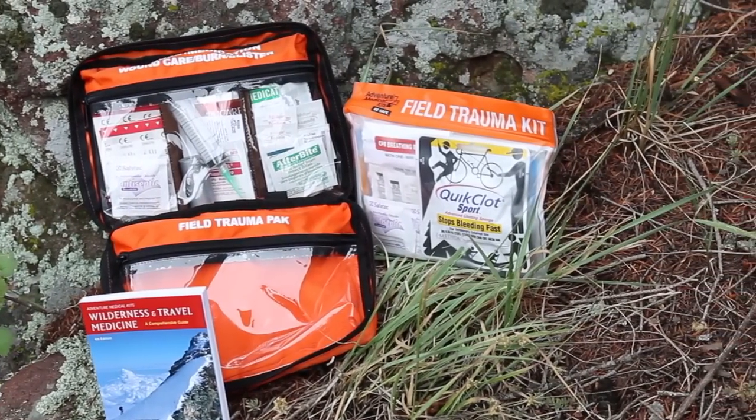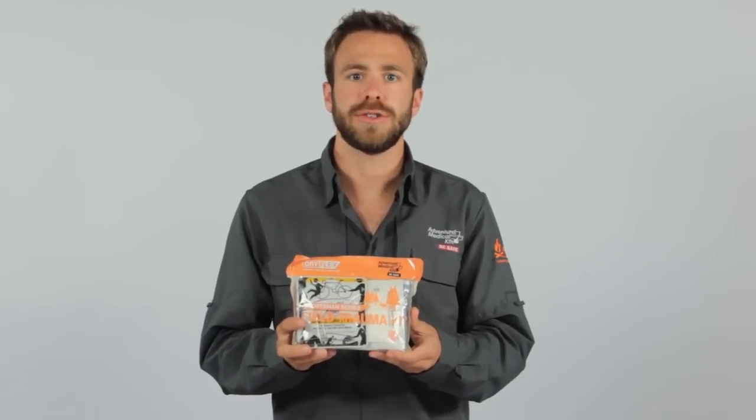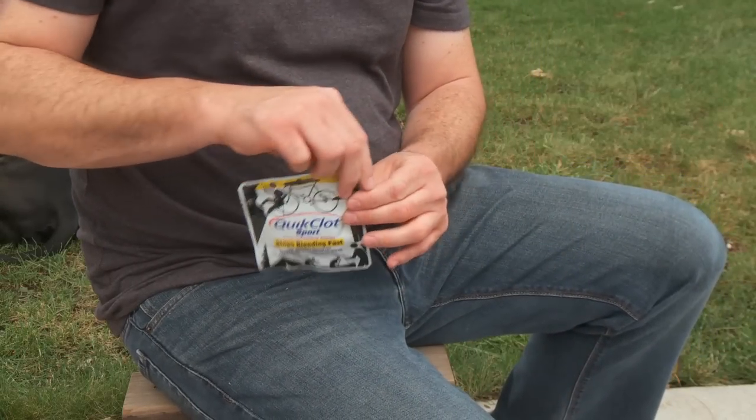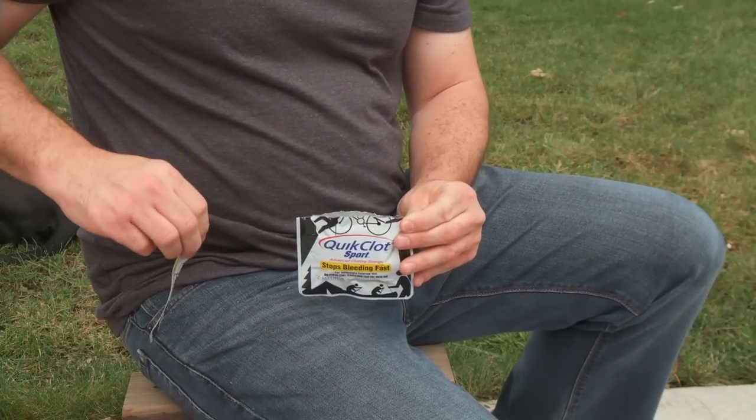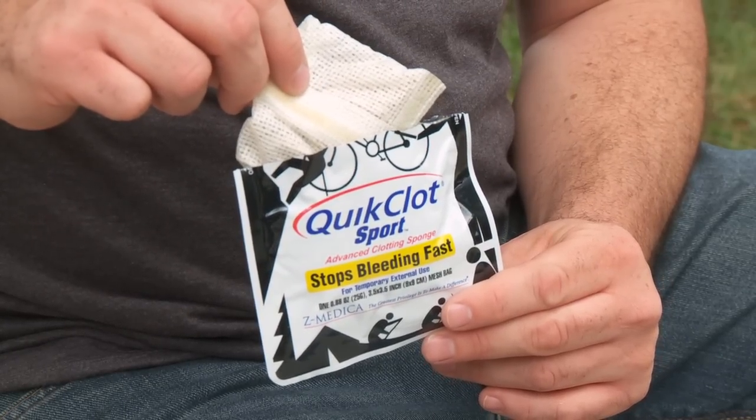In a waterproof, resealable dry flex bag, you will find what you need to treat serious bleeding injuries. In addition to the gloves and bandages, you will find this 25-gram packet of QuikClot Sport, a dressing that can stop bleeding 3 times faster than direct pressure alone.